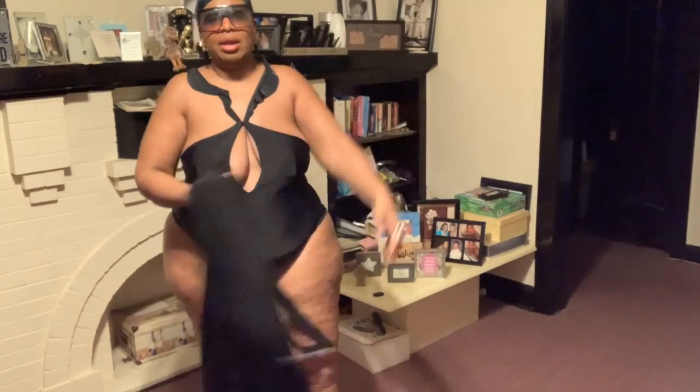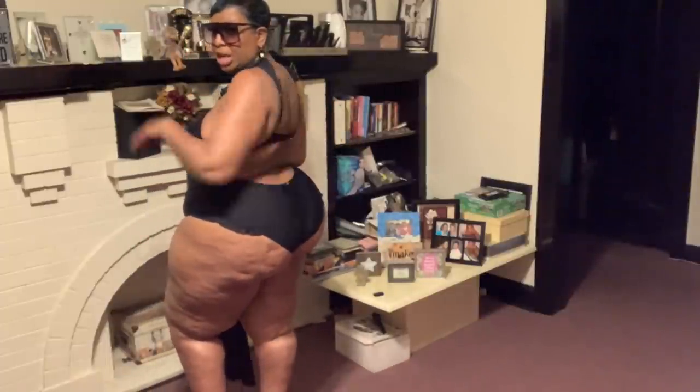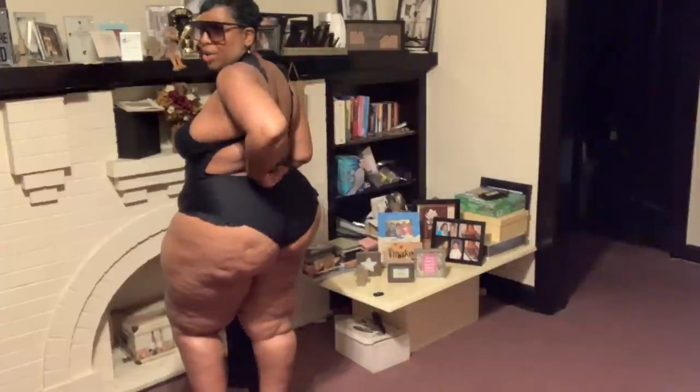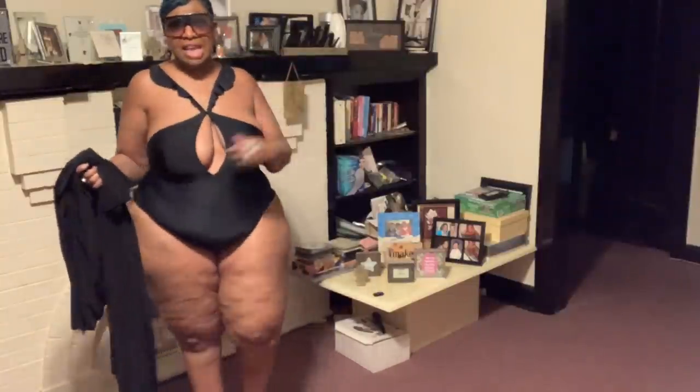And because I didn't have a swimsuit cover up for this swimsuit, I took this dress. Okay, so here's the swimsuit. This swimsuit is cut really low in the back, in the booty part, okay? So you really need to have on a cover up with this kind of swimsuit on. This swimsuit is available on the curvysense.com website, because that's where I bought it from. So if you're looking for a cute black swimsuit, this is really cute and sexy.